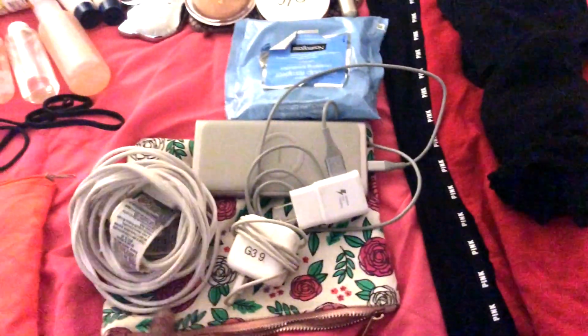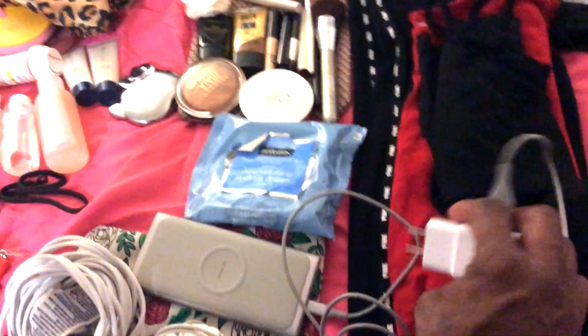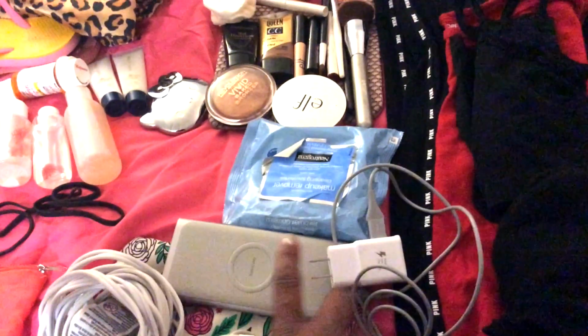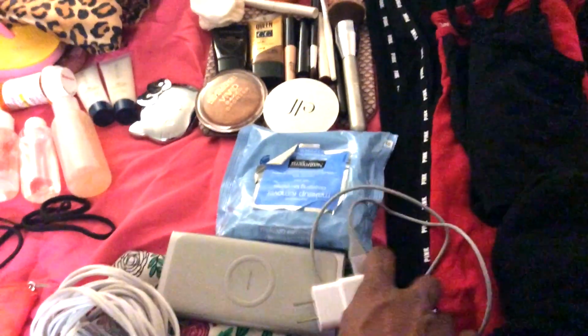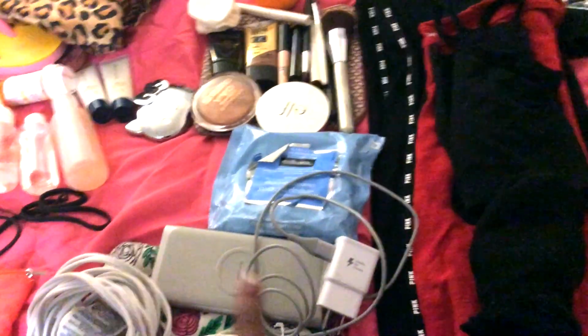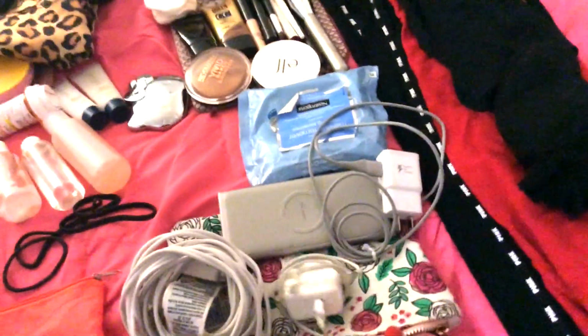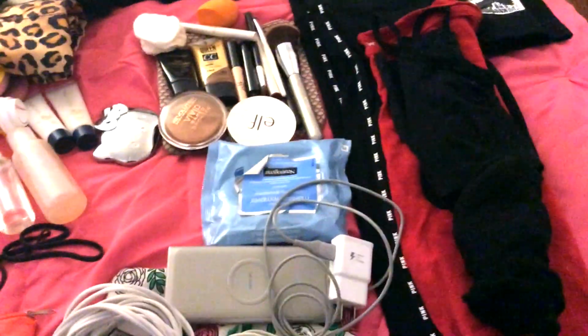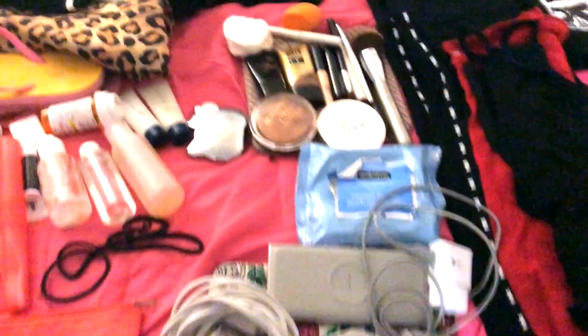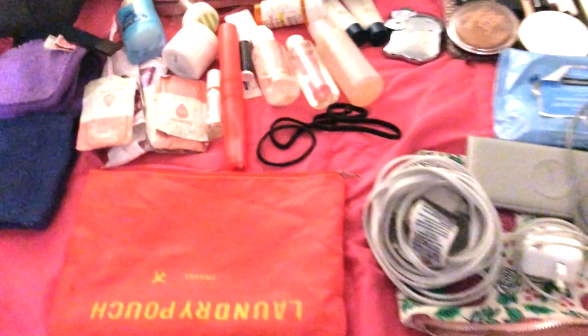Sometimes I may need to charge the camera battery, my iPad charger, and my extra battery pack. So you charge this up and then you can charge up your other devices, like you plug them in. So I'll charge this before I leave home, and then I'll put it in the bag. And I usually carry all of those things in a pouch like this. And I think that's it for the bag.